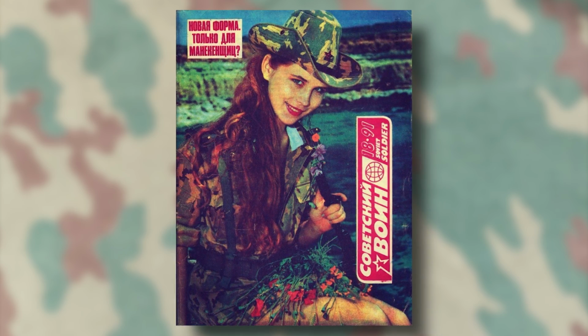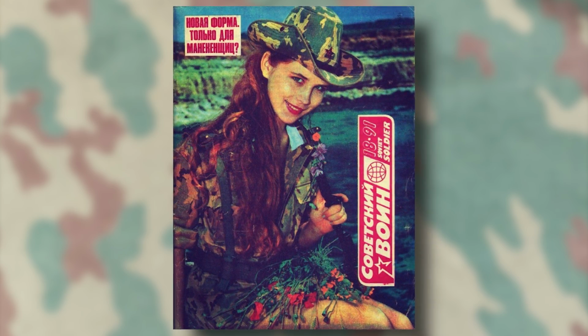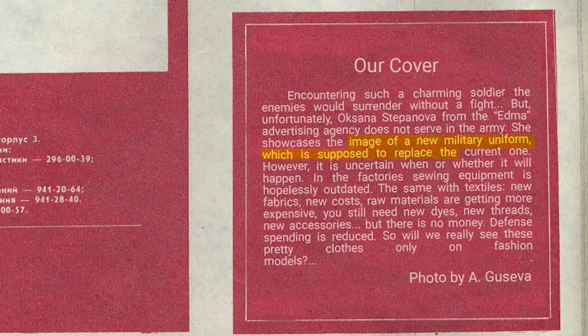It showcased the pattern on an M88 jacket as well as an M38 field hat, with a description on the back which mentioned how the pattern was planned on being the successor to the current one, but with factories having outdated machines and textiles, a lack of material such as threads and dyes, the likelihood of this happening was low.